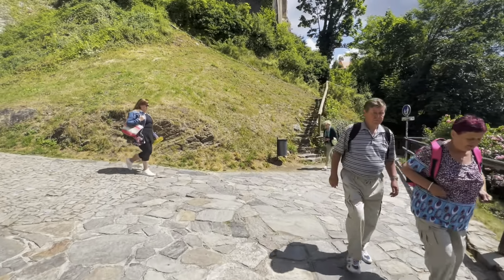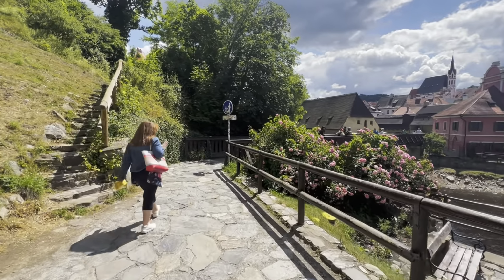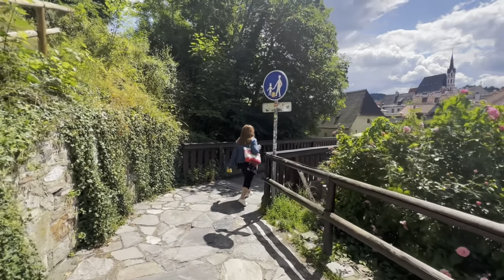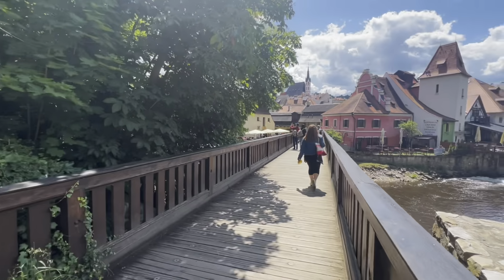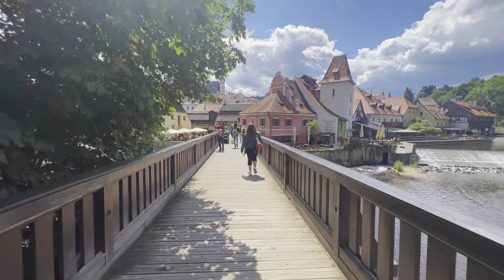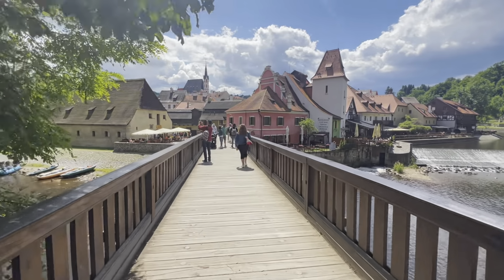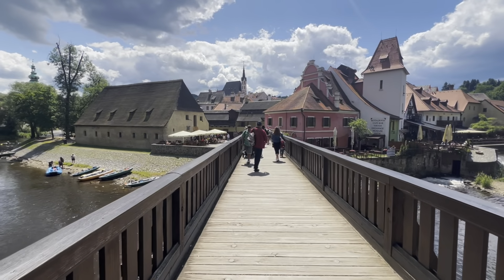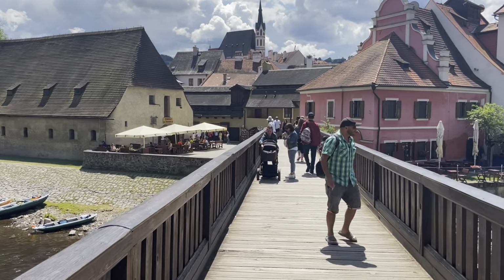I've been here since Monday. It hasn't really been that busy, but today's Wednesday, and it looks like there's a lot of tour groups coming in to go through the town. But we're going to go for a little walk, and then we'll take a little shortcut through town. We'll go to the castle, and we'll do some photo videoing up there.